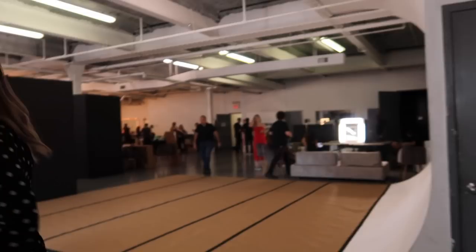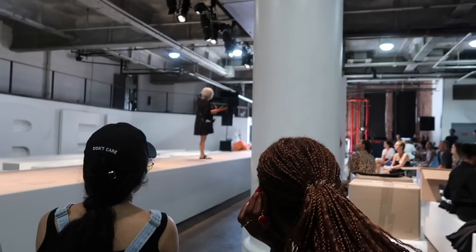Merch. Going up these steps, I think I'm in the right place. Try on shoes with light. See what the shoes look like on you. You're not actually wearing shoes. Okay. Okay. So, yeah.